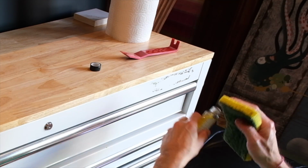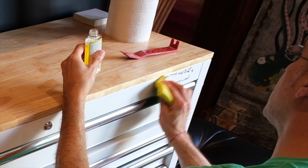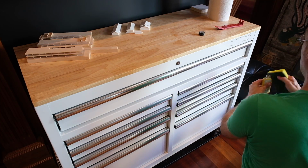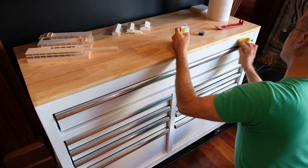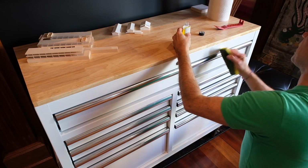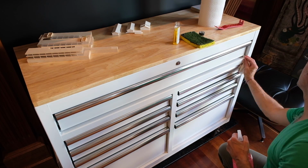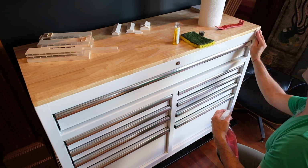I did not love all the labels that this cabinet came adorned with. There were a bunch of stickers on it which came off relatively easily, and then there was this metal Yukon label which took a little bit more work. A little bit of elbow grease, some Goo Gone, I used a plastic scraper, and then a dish scrubby, and ultimately was able to get the foam double-sided tape that it was affixed with off and clean it up pretty good.